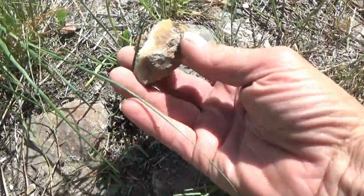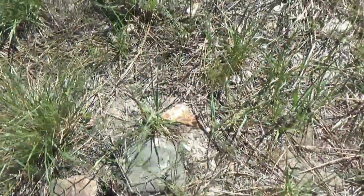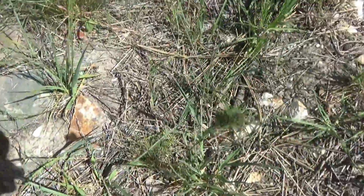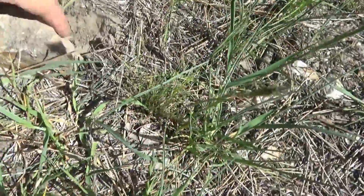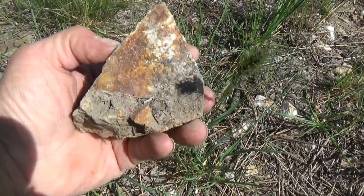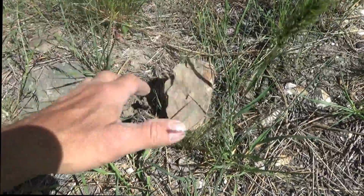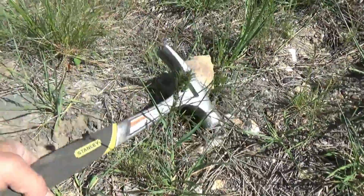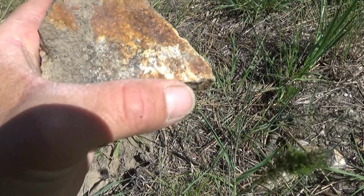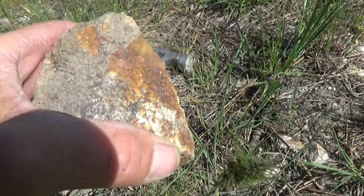It's all over the place here, in the ground. Goldish stuff, small goldish stuff. Right there. You see the shining, but there's lots of it.